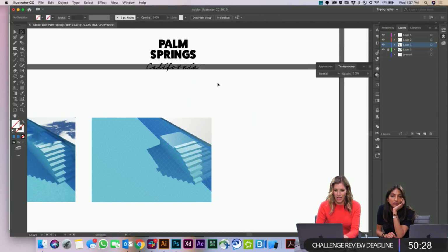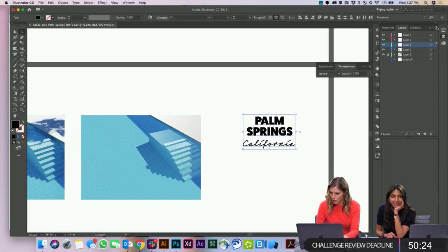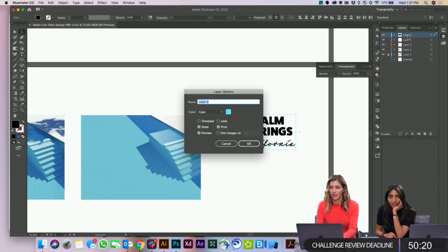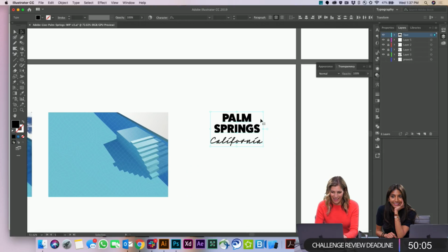Okay, so let's take it back to our text and we'll put this on a new layer. I'm gonna label my layers. Text. Boom. I'm gonna spell it correctly this time. It was just a capital E there as well. And I'm gonna lock the rest of my layers.